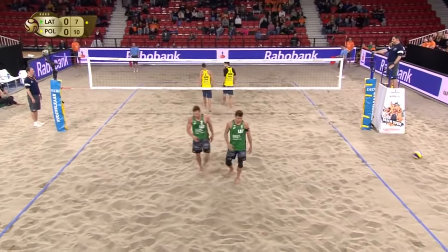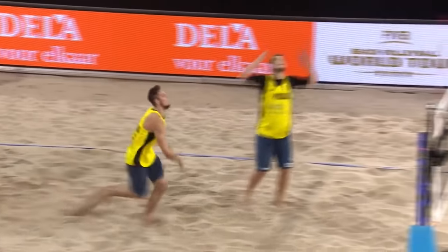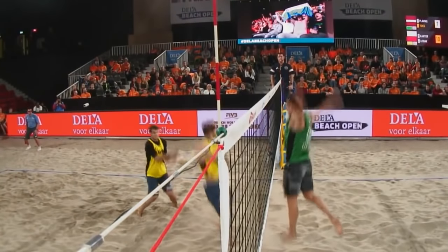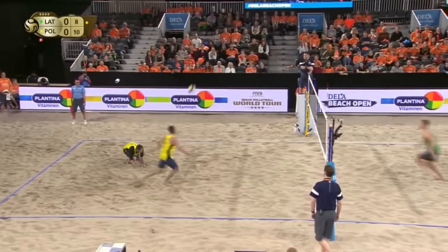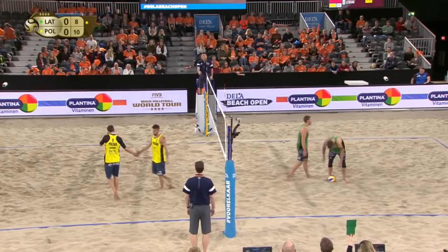Huge block. Kantor knew nothing about that, but he was stood in the right place as it cannoned off him, and it almost stayed in play. Huge hit into the net. This is a massive block. Great work from Tocs. That's not going to find the net, and Latvia back to within a point.